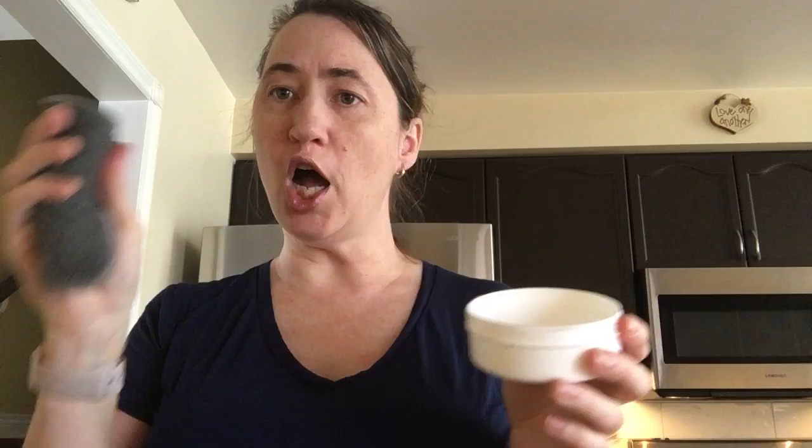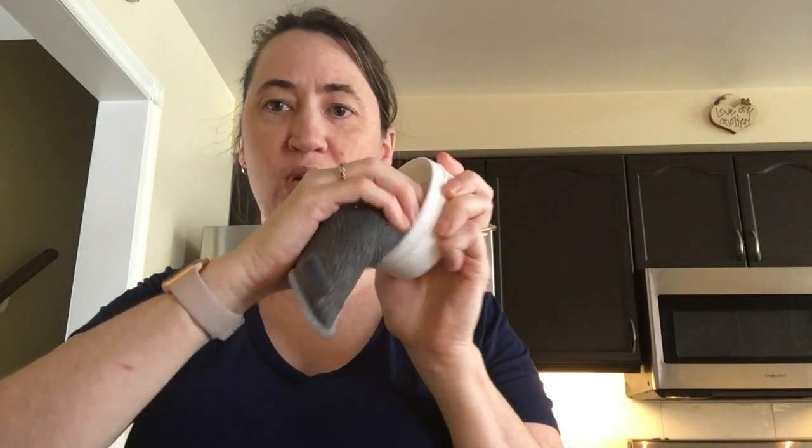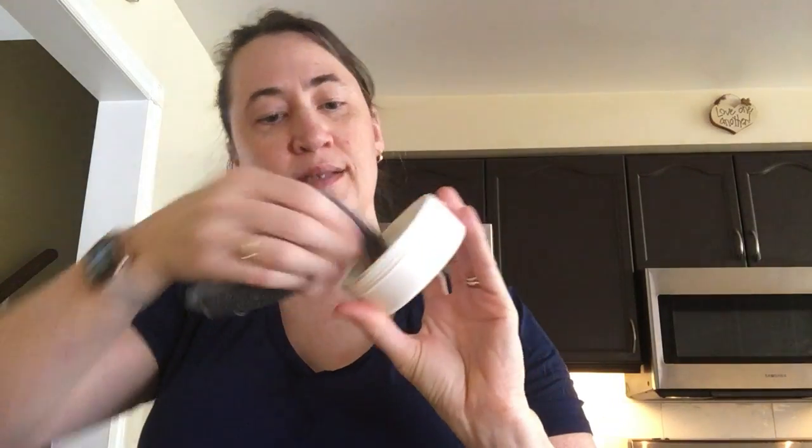Happily ever after. You need those. Those are your musts. Okay, then you want the paste. All you do is scrape a little off like this, and that's it. That'll clean your stove. That's why it lasts forever.